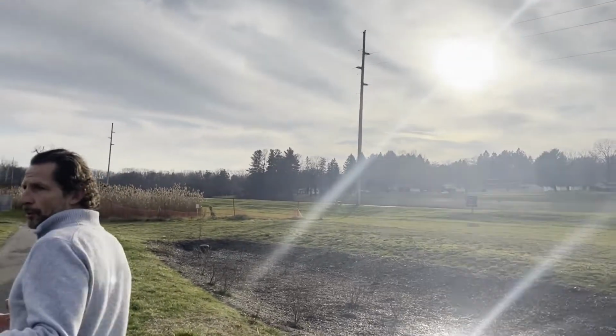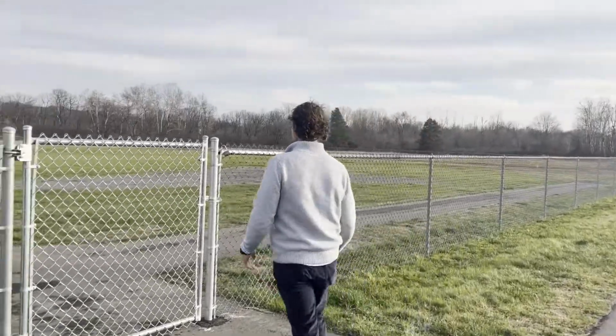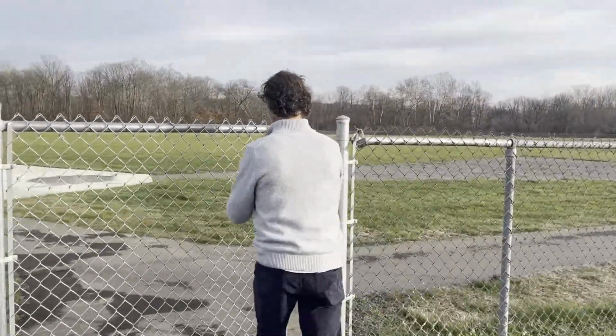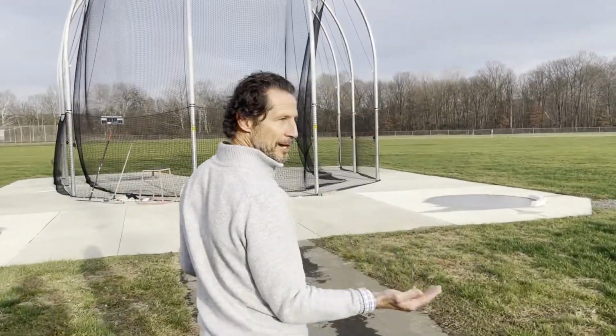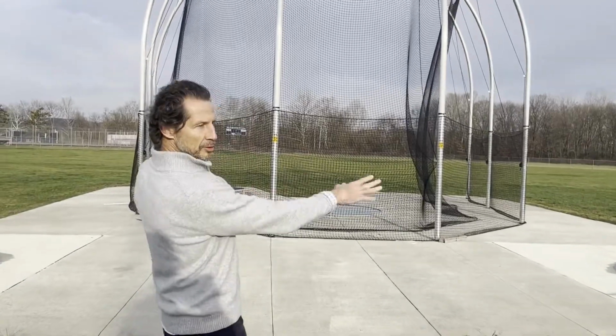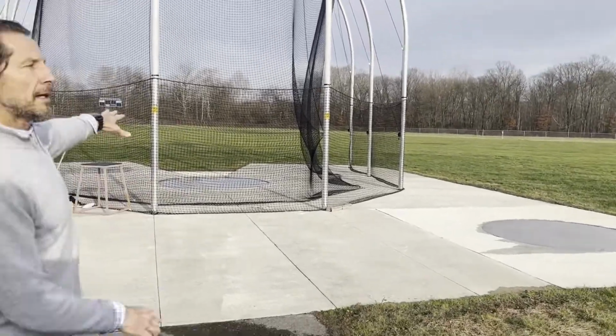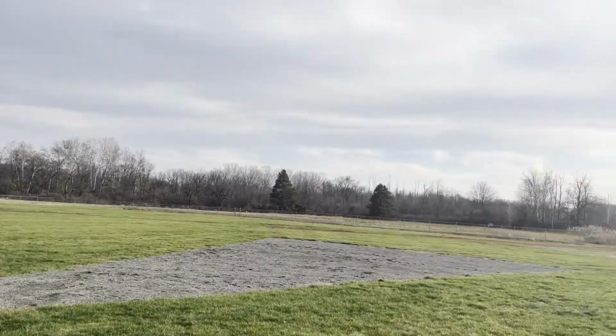As I told you earlier, we have a brand new throws area, so I'd like to show you throwers. One of the best things of the throws area, and again I apologize, we had a little bit of rain, so we didn't get a chance to clean the circles out. But we have 2 shot circles, disc, javelin over there with an all-weather runway on the javelin.